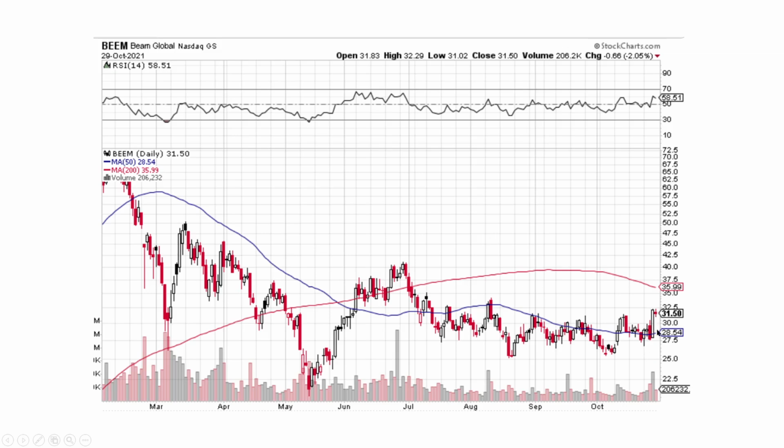Here's Beam. Beam got the bloody nose today. So what happens is you have a large white candlestick body. We call that a person, and then it gets a little bloody nose. I called it yesterday with the bloody nose.